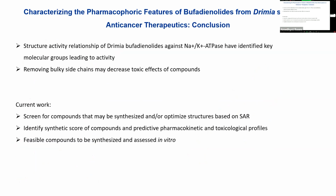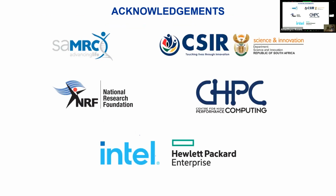So basically, we came up with the structure activity relationship. We realized we need to remove bulky groups or side chains that are not necessary, that are not leading to interactions, as they may be leading to the toxic effects we are seeing in a clinical system. At the moment, we're going to screen the compounds and see what's out there, if there are compounds that are synthesizable, or if we need to synthesize or optimize compounds. We're then going to go through the drug discovery pipeline and hopefully get something we could work with as an anti-cancer therapeutic.